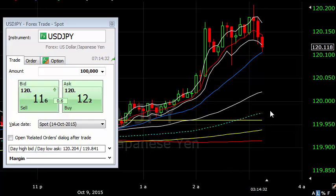So looking at the potential for a long on dollar yen here this morning. It's had a nice run up. It's got some decent momentum behind it, although it has hit a load of resistance on the 4-hour charts. So a bit of a conflict there this morning, but I'm trying to find something here.